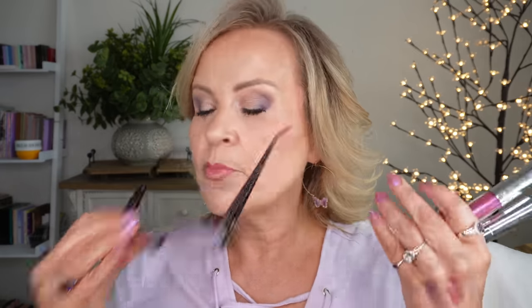Buxom's glosses aren't meant to be a very bright cream color on your lips or a very bright lip gloss on your lips. They're really meant to just give you that hint of color along with your gloss, and the gloss benefits of it are what I love. So that was number 20.